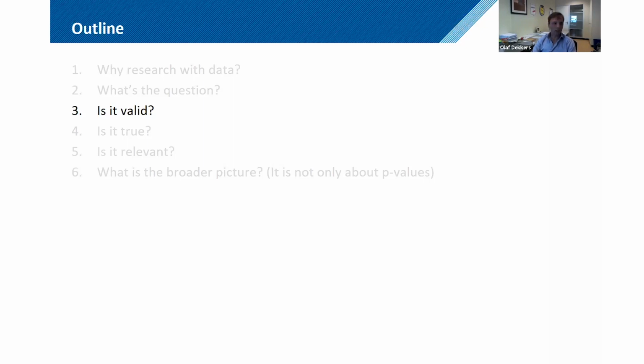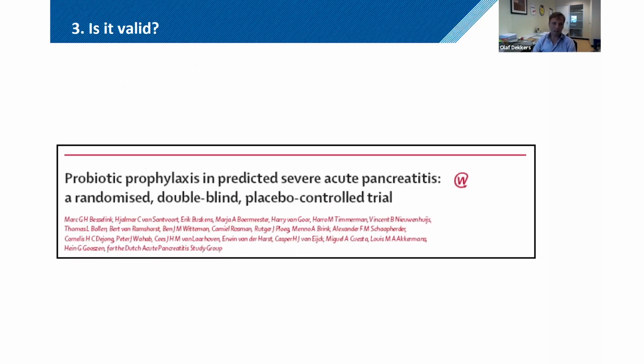The second point is, is it valid? And I would like to go to this study. That's a study published in The Lancet already more than 10 years ago. And it's a placebo-controlled trial comparing probiotics. And probiotics are a kind of bacteria, and we think they really do not do any harm. And they compared it to placebo to see whether in patients with probiotics, the outcome after severe acute pancreatitis might be better compared to placebo.